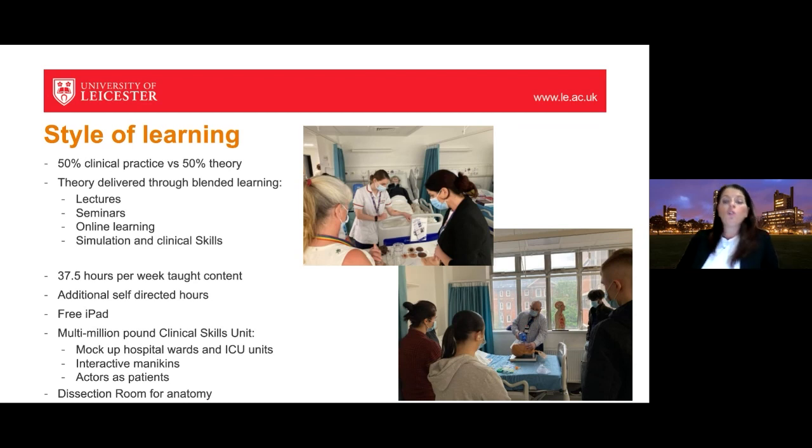There are 37.5 hours per week of taught content. That isn't 37.5 hours in university; it's peaks and troughs. But in total, whether it's self-directed or online or clinical placement, we expect you to complete 37.5. You do get an iPad, which is a unique selling point.